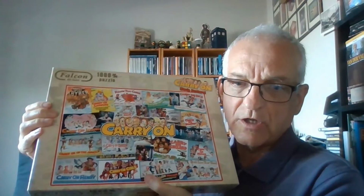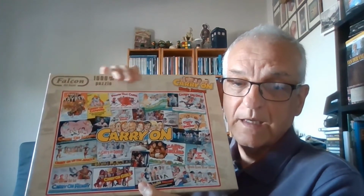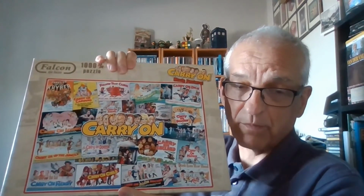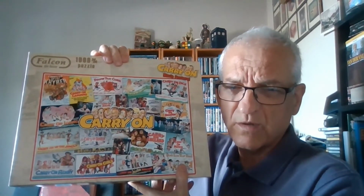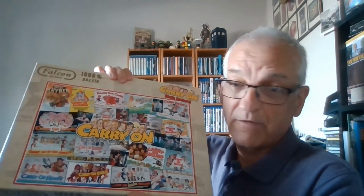And I'll also be posting out my other sale, which is this 1,000 piece jigsaw from Falcon. Well, it's Falcon Deluxe Jigsaw. It's a montage there of the Carry On films, so quite a lot of film posters there. Carry On's quite big in the UK in the 1950s, 60s, 70s. I was kind of brought up on it. I used to enjoy those films. They're perhaps a little bit dated now, but very familiar to people of my age, I guess.